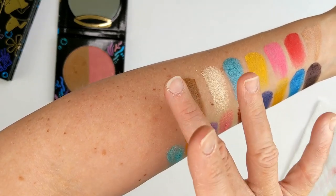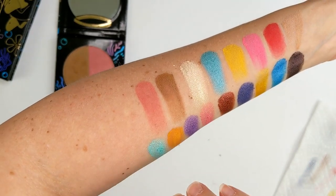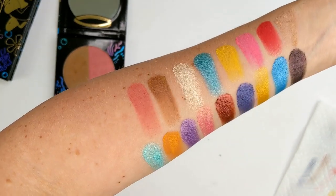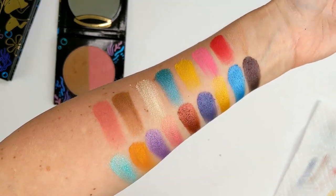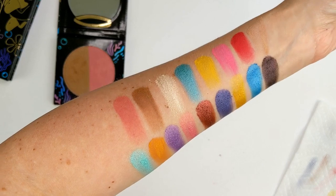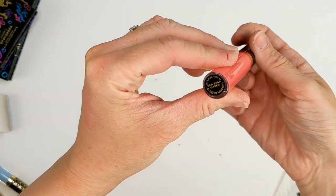All right, so here's the bronzer. Oh my gosh, look at the pigmentation on that. And then here's the blush. These colors are so perfect, so beautiful. I just can't wait to try these out on my face. These eyeshadows, the blush. I love discovering new brands, and this one, at least swatch-wise, is really impressing me so far.